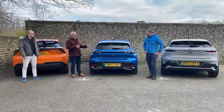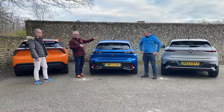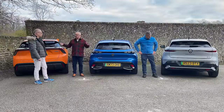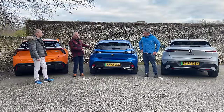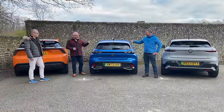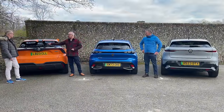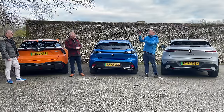Now, from the rear, I think I'm pretty much in agreement. I still think the Megane's the best from the rear, but actually I quite like the back of all three cars. Yeah, I think it's probably the Peugeot's best angle. Well, they've all got rear wipers. Yeah, because MG didn't when they first came out. No, they didn't. They've added it on, I think, last year. Even though they're only this long.